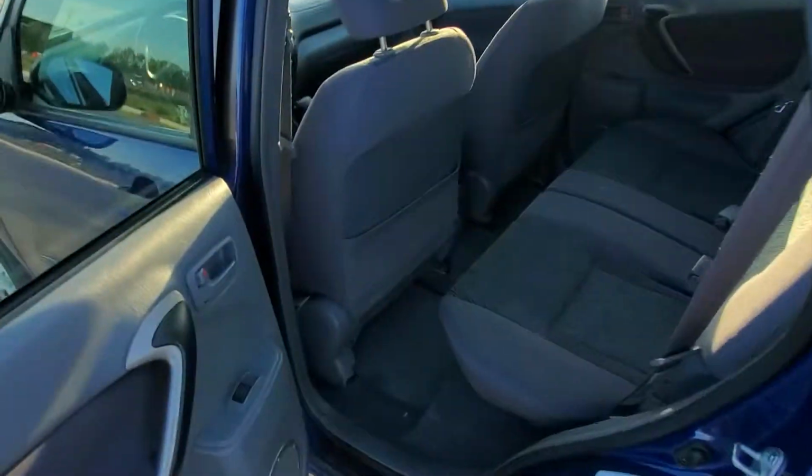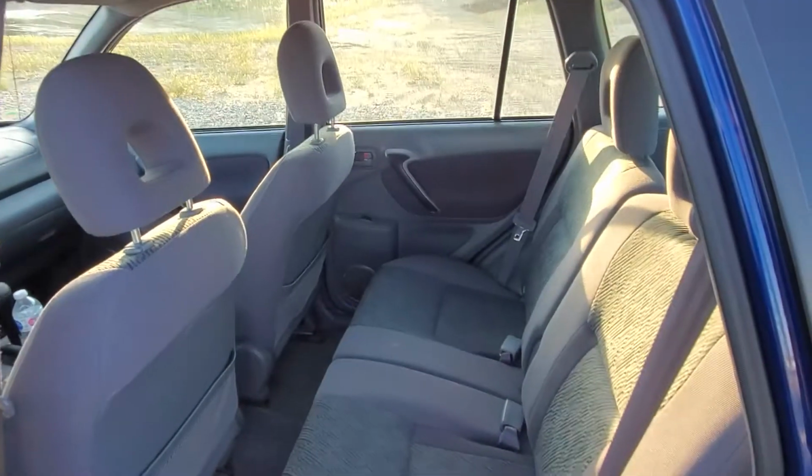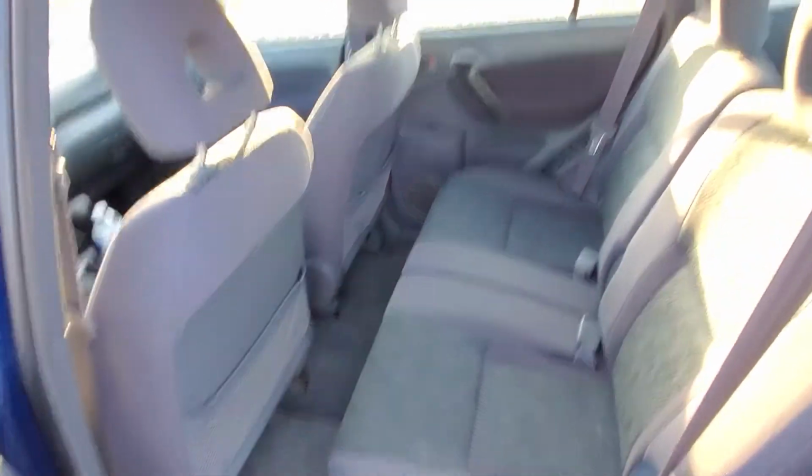All right, stepping into the back of the Rav4. It is a 3-seat configuration back here. You know, it's not the roomiest SUV in the world, but for what it is, it's pretty good.